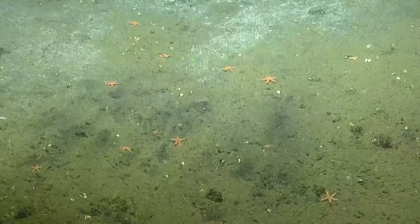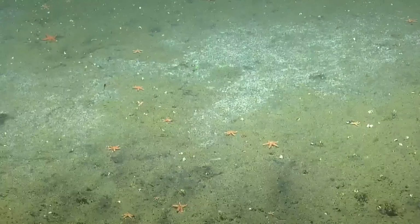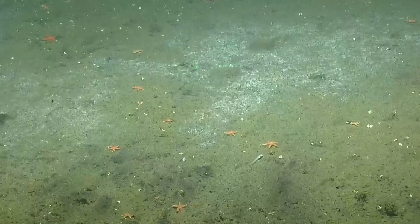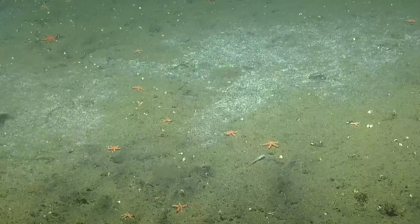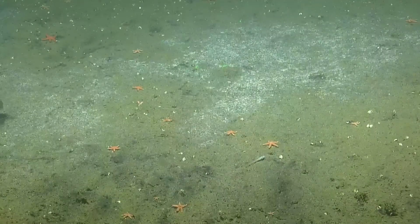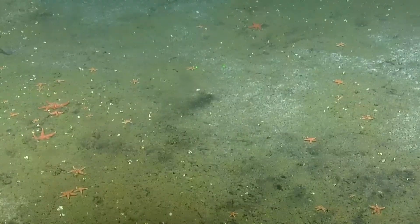Really interesting. Boy, this whole area is bubbling. Is that just full for you? That's beautiful. I don't know. And the little volcano off on the side. It's awesome. So, a large area of bacterial mat on the slope.